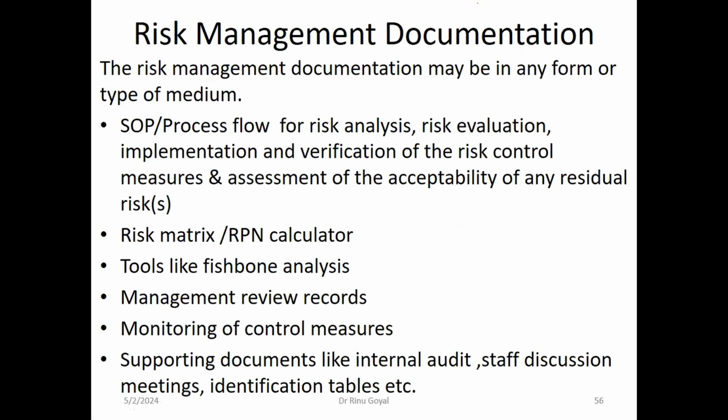What all documents are required? SOPs are required, process flow charts are required, which include risk analysis, evaluation, implementation and verification of risk control measures, assessment of risk acceptability and residual risk. Another tool which we require is a risk matrix tool or RPN calculator. Tools like fishbone analysis, if you are using, otherwise it is not mandatory. You can use risk identification in the form of a table only, but just apply a strategic approach. Just remember that. Then we have to have some management review records, monitoring of risk control measures, indicators, and other supporting documents like internal audit reports, your staff discussions, your brainstorming sessions, your identification tables.